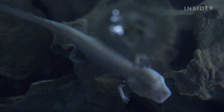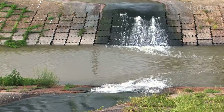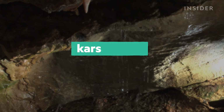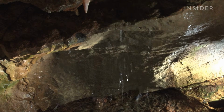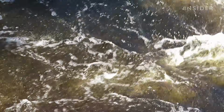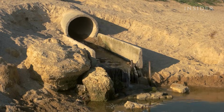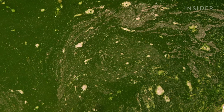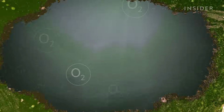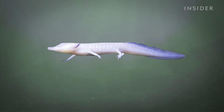Two main things threaten the Texas salamander's survival. The first is contamination from wastewater runoff. This is a big issue, because the Edwards Aquifer is a so-called karst aquifer, which means it's made of soluble rock like limestone. Any pollution on the surface can rapidly seep into and contaminate groundwater. Wastewater typically holds tons of nutrients, which fuels the growth of algae. When the algae decompose, this process sucks oxygen from the water, leaving less oxygen for our sensitive salamanders.